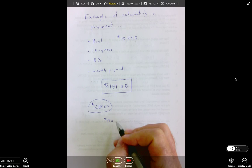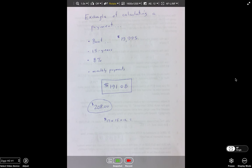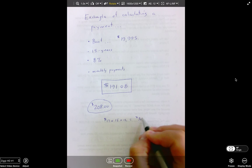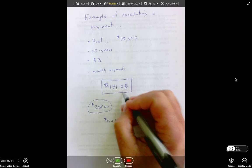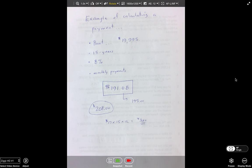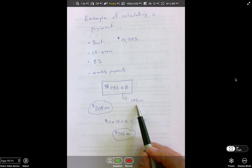Because over 15 years, times 12 months, they would have made an extra $3,060 on you just by juicing it up $17 a month. You might say, well, that's a stretch, but what if they came back at $195? That's only $3.92 more a month, but still, $3.92 times 15 times 12, that's another $705 that they get out of you just by picking this up, a very, very modest amount.